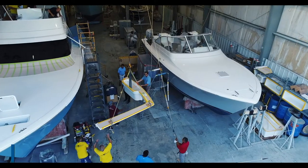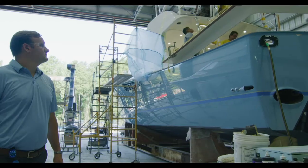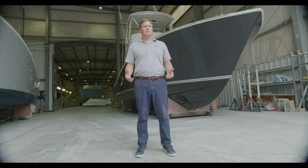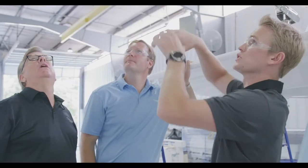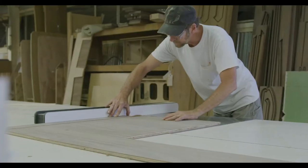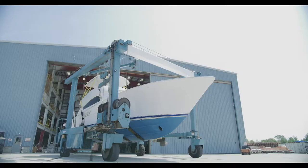Here at Viking Mullica, we have 88,000 square feet of production space. We build everything here from the 33-foot Valhalla all the way up to the 46-foot Billfish. It's four production lines just 11 miles to the west. 90% of every boat that we build is built here in this facility. No one in this industry can do what we can.